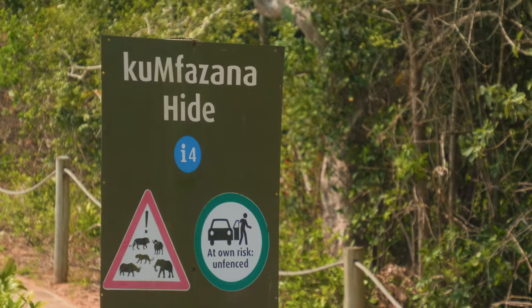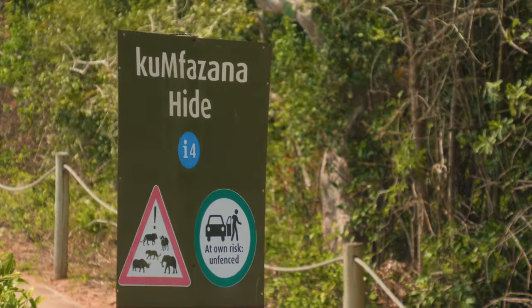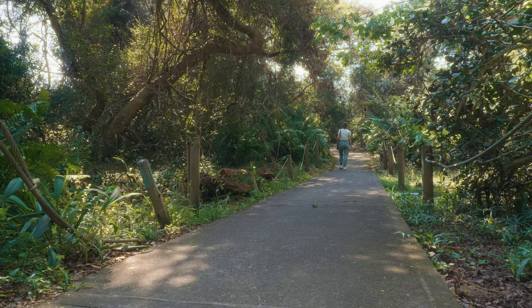And now let's try this hideout. We've never seen one before here. Let's see how it is, if it's a good hideout or not.